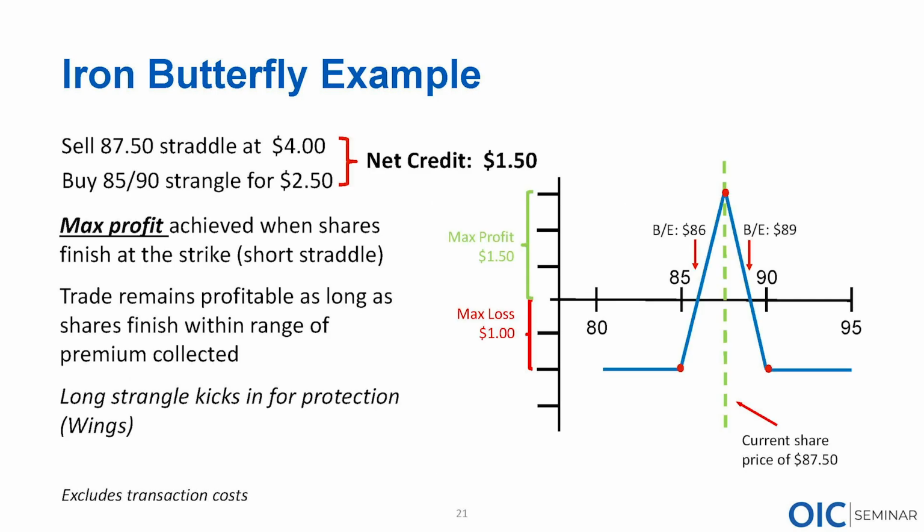P&L graph, and here's where we get into what ifs. So at the top, remember what we have, a net credit on the overall strategy of $1.50. Max profit achieved when shares finish at the strike. Now that's to the penny. What's the likelihood of the stock trading at 87.5 at expiration?